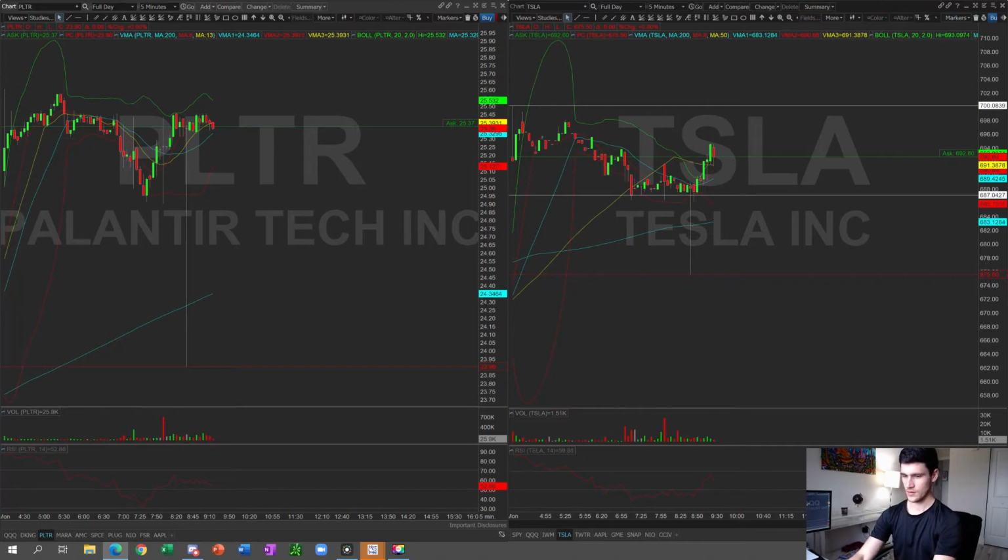So the way I see PLTR, if it starts to trade back above 25.50, we can play it long. There are stops right around 25.30. Very tight risk for PLTR. And there's really no big resistance on PLTR until about $26.50. So there's some nice range on this to really rally. If the market does catch a pop in the morning, you can see PLTR start to rally with it as well.